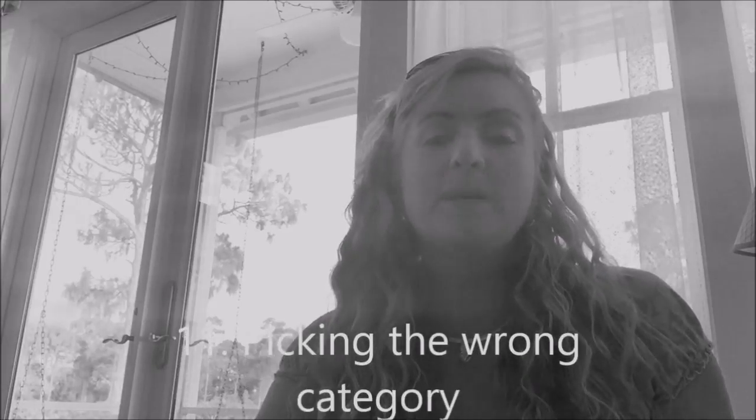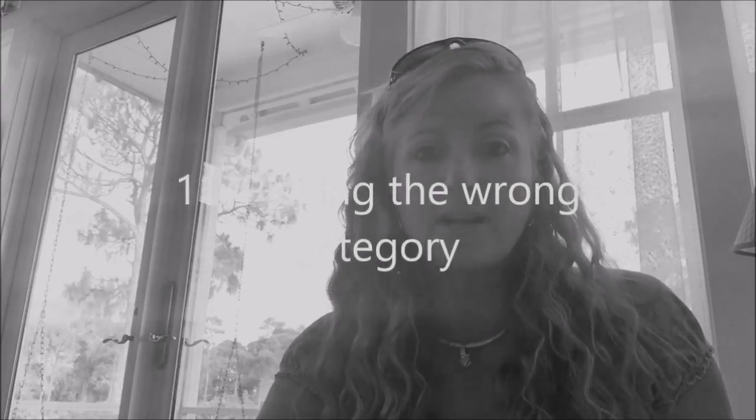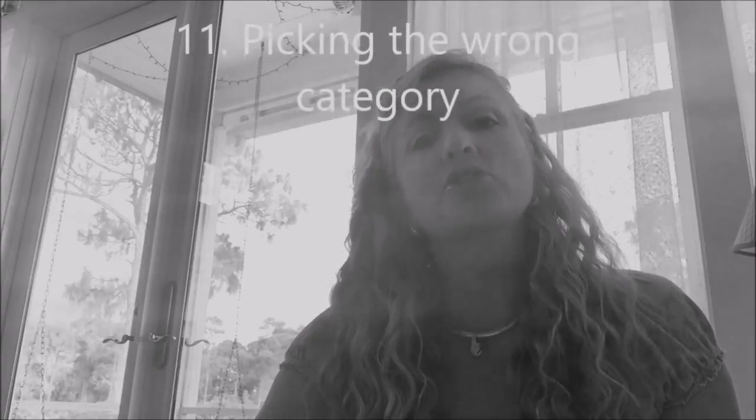Number 11, picking the wrong category. Products are searched by category with the search engines. So if your product is in the wrong category, it's not going to be found by the search engine. So choose the very best category that you think, and maybe even double check and see what other competitors selling similar products are choosing, especially if you're unsure.